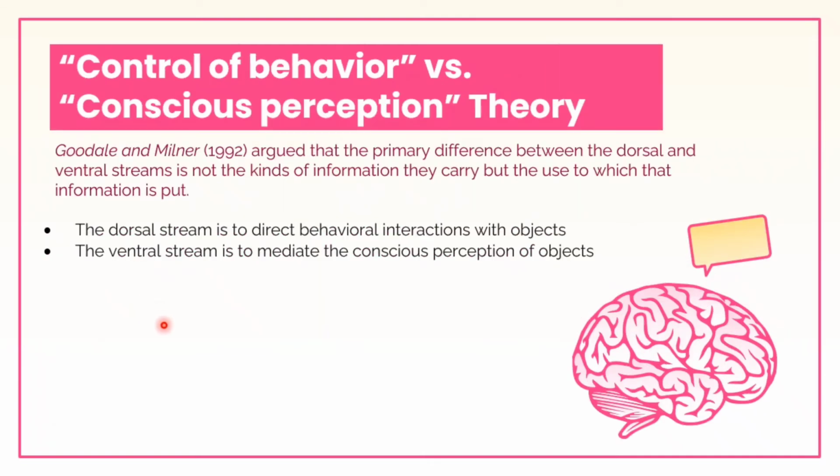So for the second theory, we have the control of behavior versus conscious perception theory. This is by Goodale and Milner. They argued that the primary difference between the dorsal and ventral streams is not the kinds of information they carry, but the use to which that information is put.